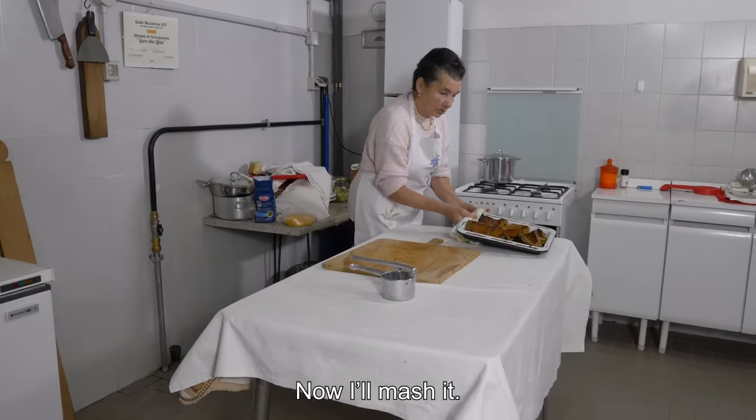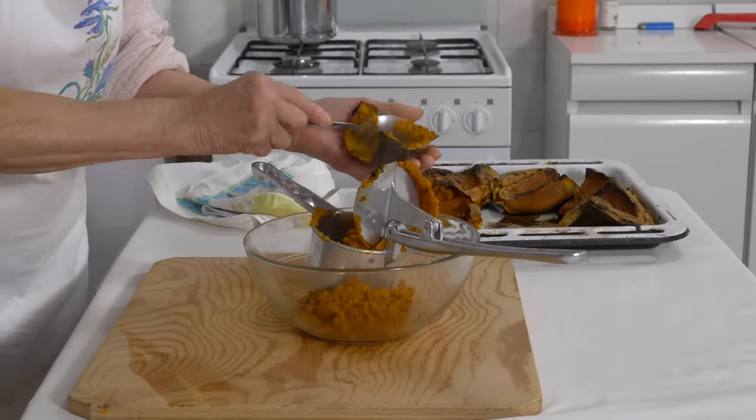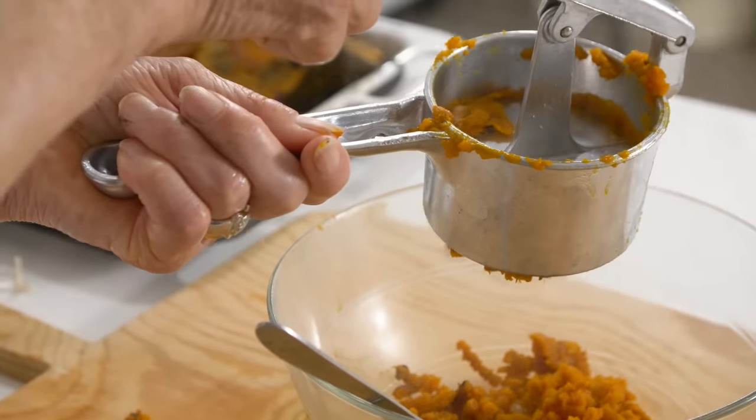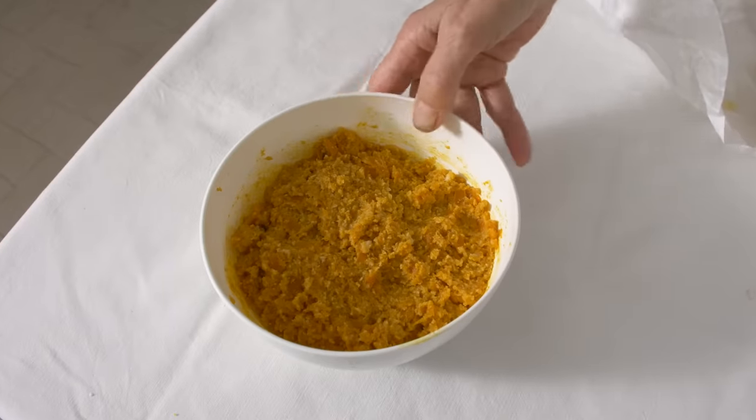Adesso io la schiaccio. Once cooked and cooled, she scrapes all the flesh from the skin and puts it through a ricer. And here is some she prepared earlier.